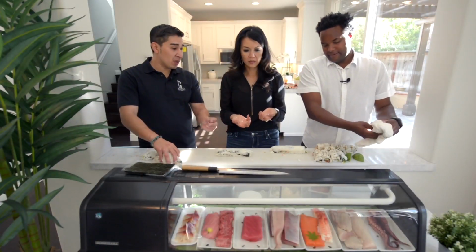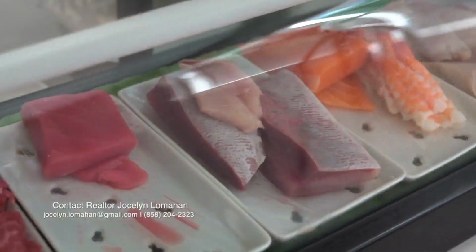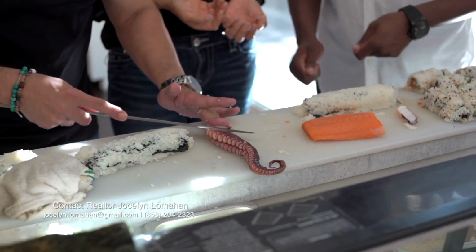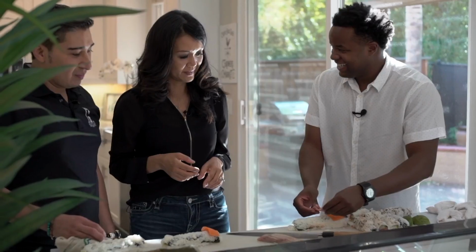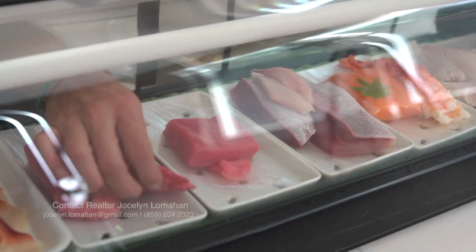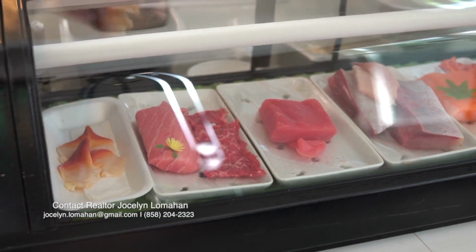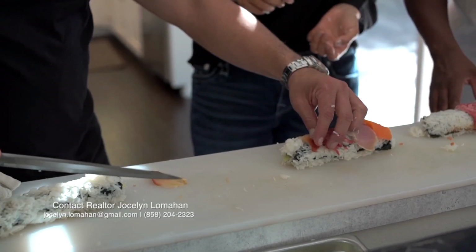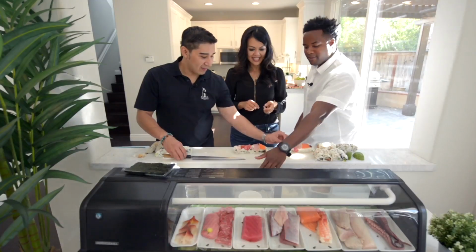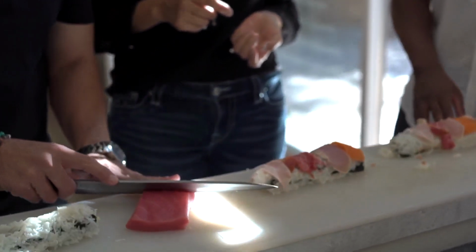Now you get your choice of fish. I'm going straight for the salmon. We're gonna call this the neighborhood roll. The neighborhood roll. That's what we're making right now. Let's just see if we can squeeze it. Yellowfin tuna in the house.